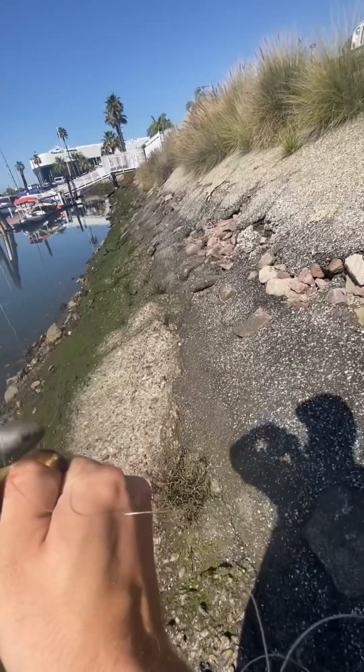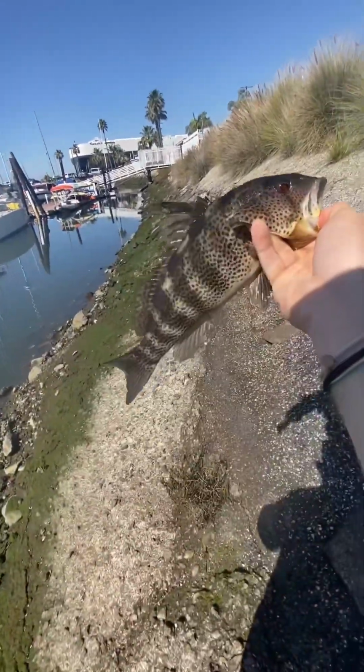It is on fire right now. Back of this harbor. New spot.